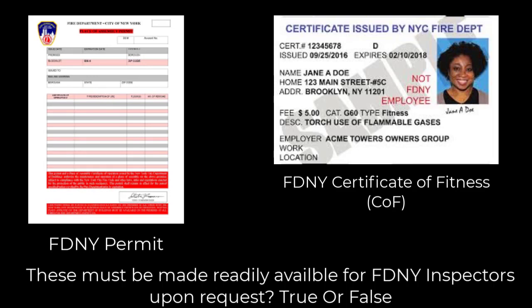FDNY permits and certificates of fitness must be made readily available upon the inspector's request. True or false? The correct answer is true. They must be readily available whenever any inspector asks for these items.